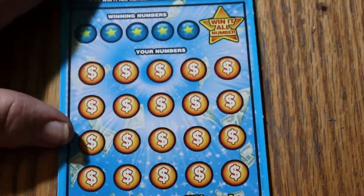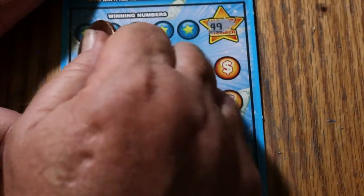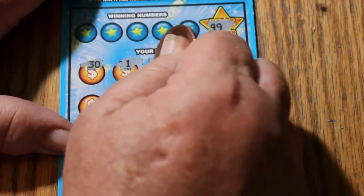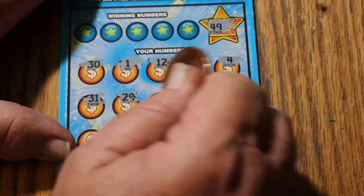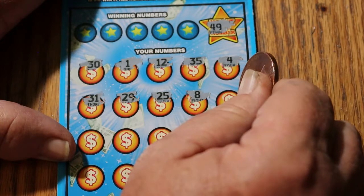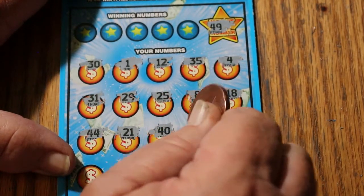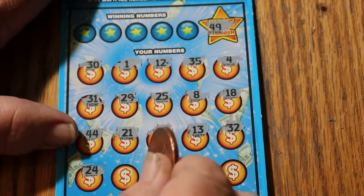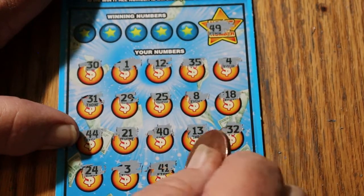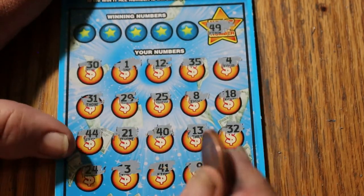Ticket 35. Okay, there we go. And win it all number on this is going to be 49. 30, 1, 12, 35, 4, 31, 29, 25, 8, 18, 44, 21, 40, 13, 32, random red 32, 24, 3, 41, 9, and 33. So we have no 49.